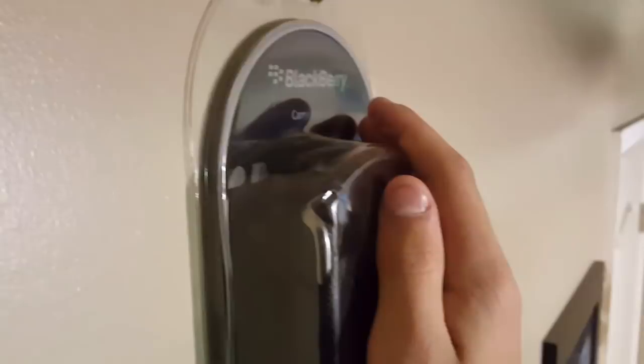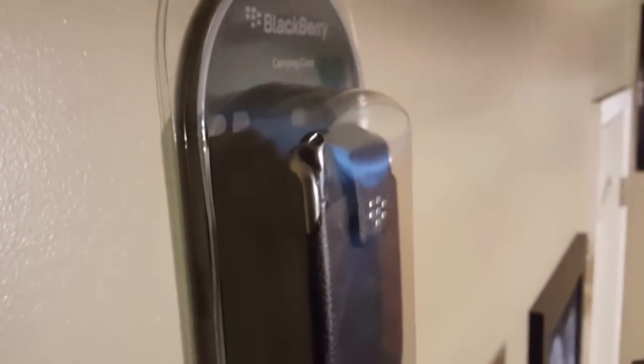Yeah. Okay, so first up we have this BlackBerry Storm. It is in a case that is brand new because the phone looks like it's brand new. I mean, it's in perfect condition, no scratches at all on that thing. It works, it's on Verizon, and yeah. I just didn't feel like taking it out of the case, off the wall and whatnot.